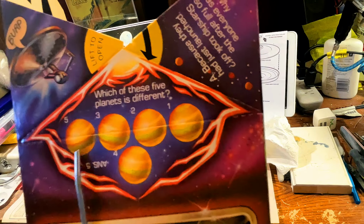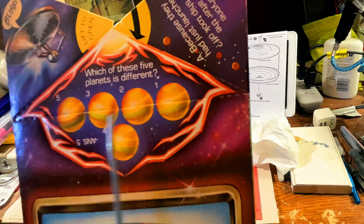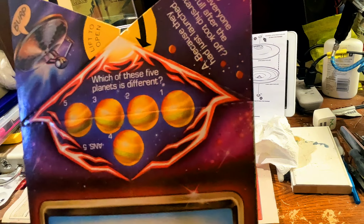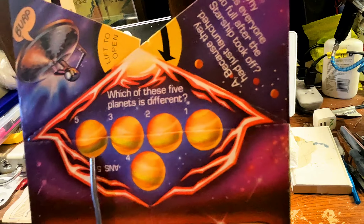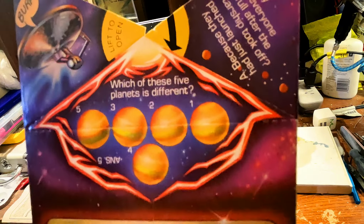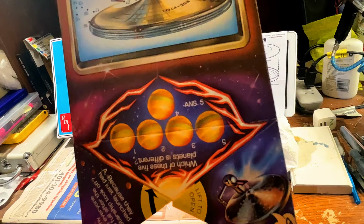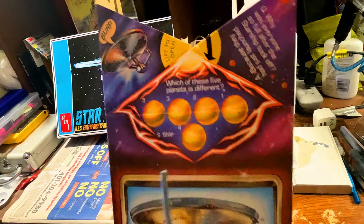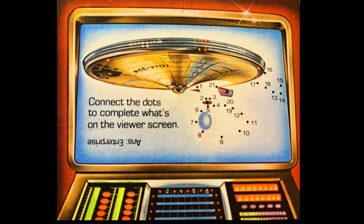So you can see, let's say Jupiter looks kind of like Jupiter. So we'll go with that. And you can see they all have the green strip going across the middle of it. And they've got the darker line on the bottom. Actually, this one has the darker line on top. So, I think number 5 is different. So let's look at the answer underneath. And it is indeed number 5. Because all of the other planets have the dark ring below the green, and number 5 has it above. Okay, so that was relatively simple.